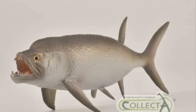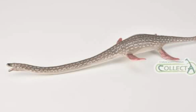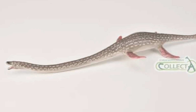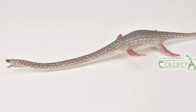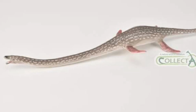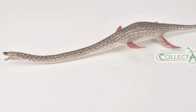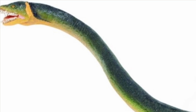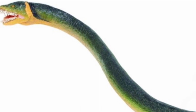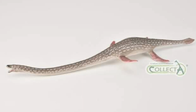And then the other figure we got here is, ironically, a fish eater, Elasmosaurus, and another very good model indeed, as Collecta has given us probably the best modern representation of Elasmosaurus, as before this, all you really had was the Safari Limited version from 7 years ago, which is good, don't get me wrong, but this is, in my opinion, way better.